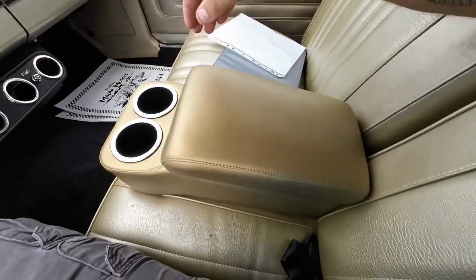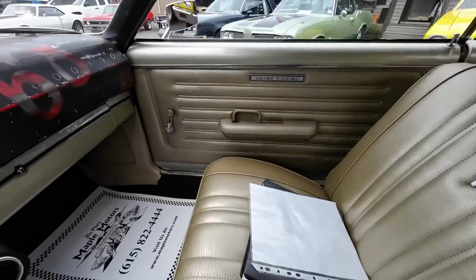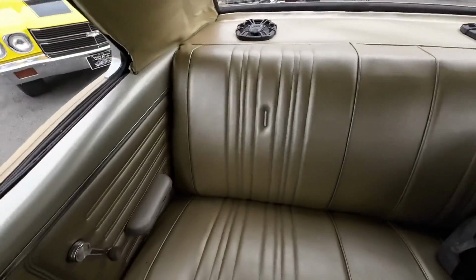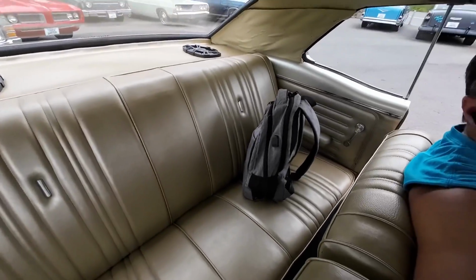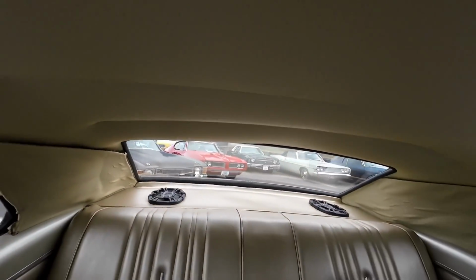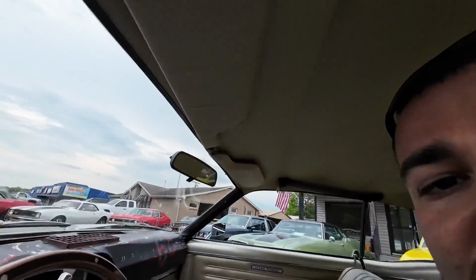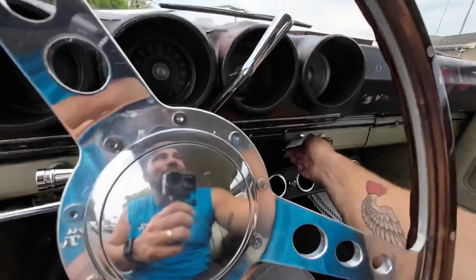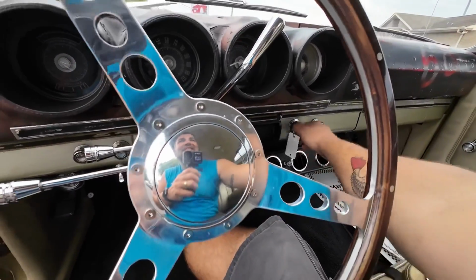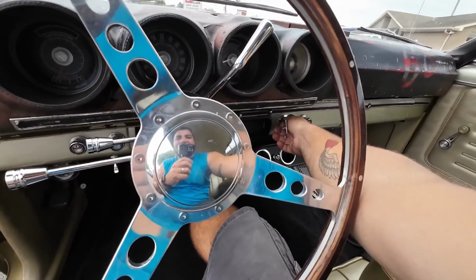Console here. Cup holder. Receipts. Love it. Interior is not bad. Neither is your headliner. Pretty good shape. Start it up. Well, let's try that again. Give it a little gas.